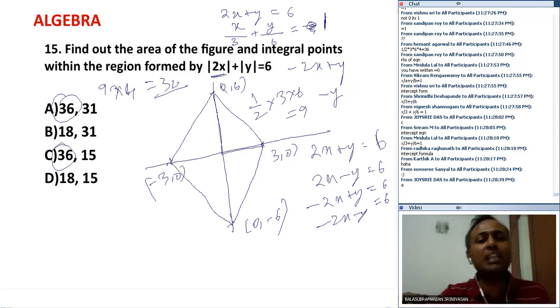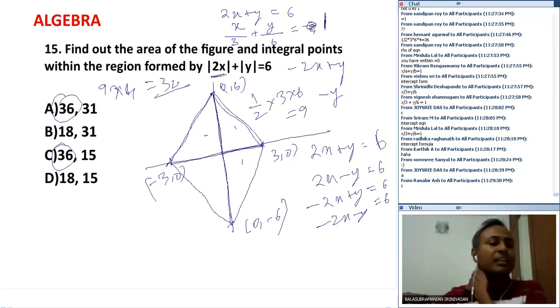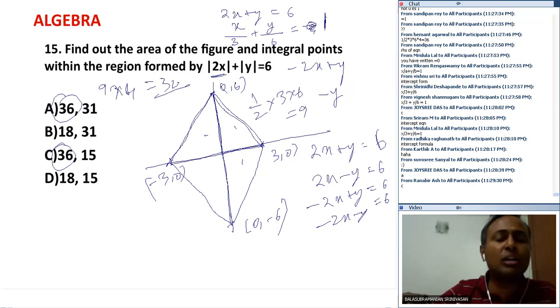Next is the number of points. I just need to look at the number of points on this line, and in between. So I just need to look at how many integer values would come on this line. So it's a question of count. It's a counting exercise, nothing more than that. So minus 3 comma 0, 0 comma 6. How many would come? You can just look at each quarter, inside each quarter, and multiply by 4.